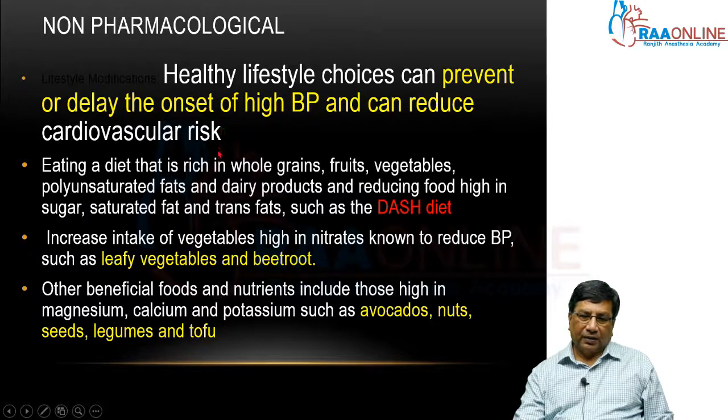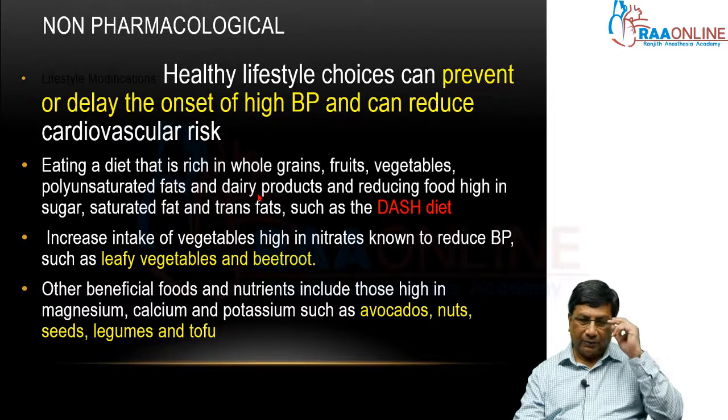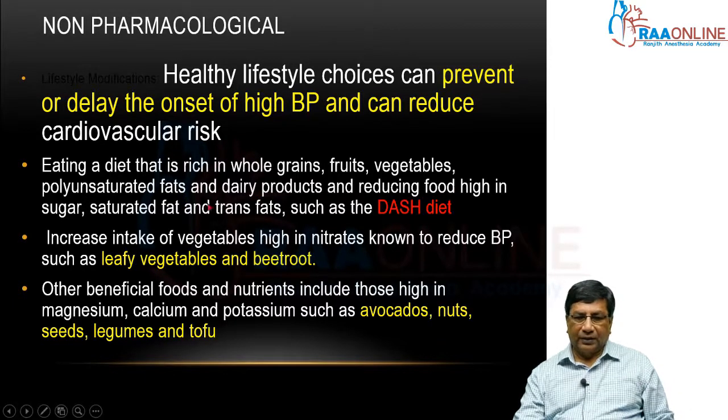So eating a diet which is rich in whole grains, fruits, vegetables, polyunsaturated fats, and dairy products, and reducing food high in sugar, especially carbohydrate, and saturated fat and trans fats. This is what is described in dietary advice to stop hypertension diet.